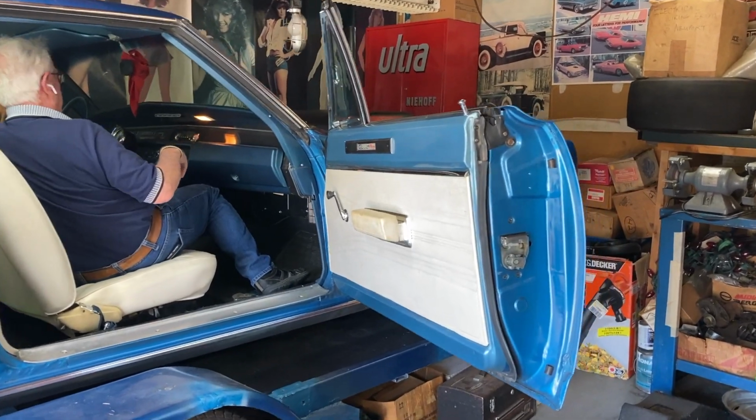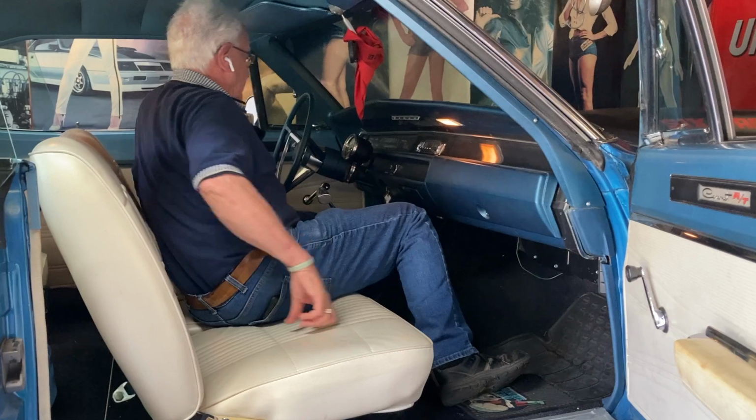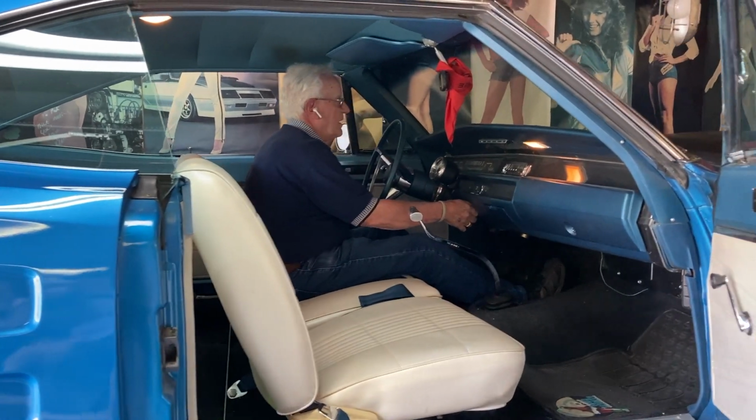So do you do this from time to time? Start them up just to make sure they keep running? Yep. It's got to be hard just to start it and not want to drive this anywhere, surely. Well, it is.